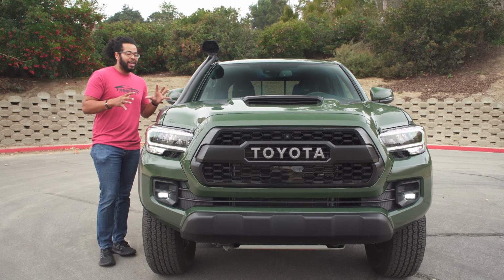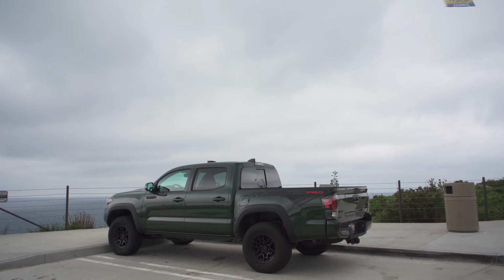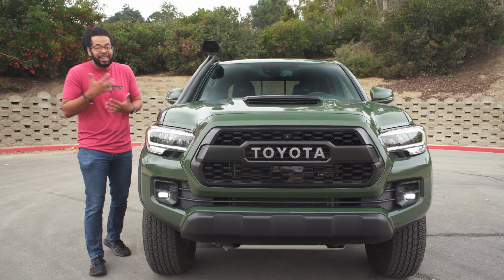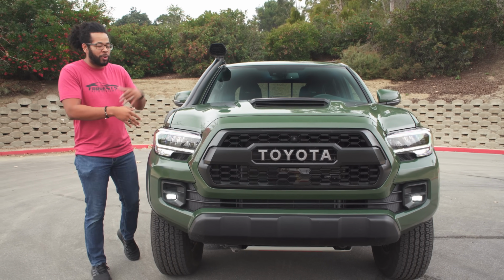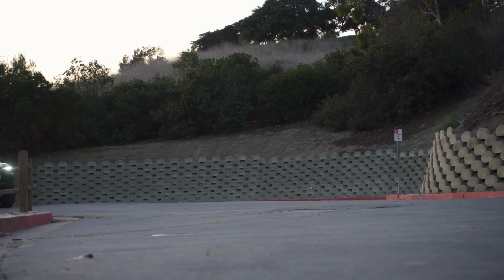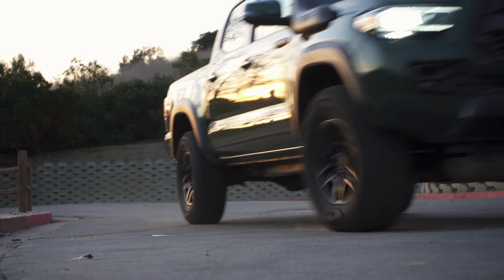Now, this truck is admittedly one of my favorite trucks. I think it is one of the best mid-sized trucks you can buy. Even the sales numbers represent that. I think that this year for 2020, with the Army Green and the Snorkel, it's one of the best looking trucks you can buy in the mid-size segment, especially from the factory.